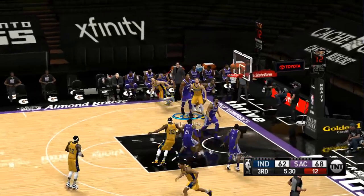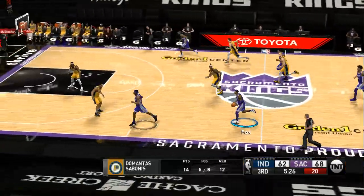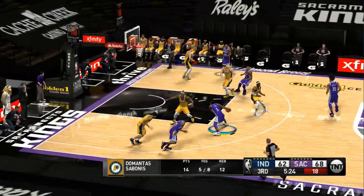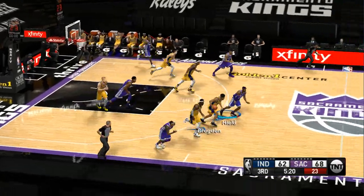Number 11. Sacramento grabs the miss. You know, he's been off his game this quarter just a bit. Hasn't been able to get a whole lot to go so far. Fox kicks to Hill.